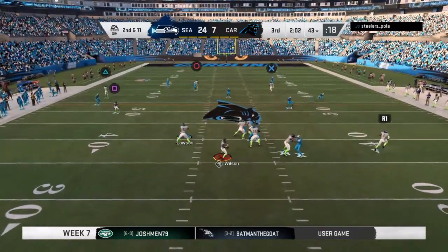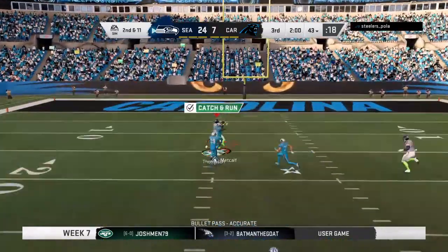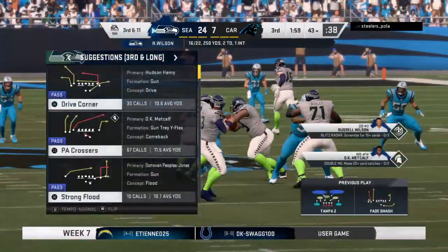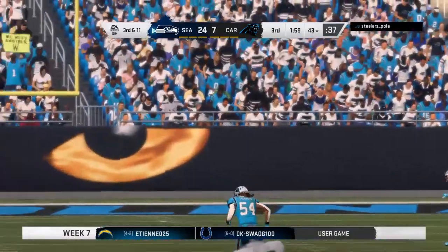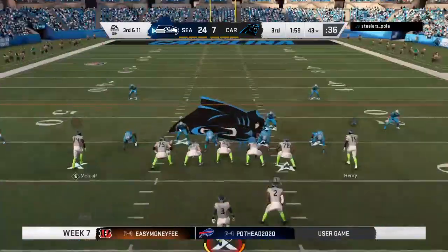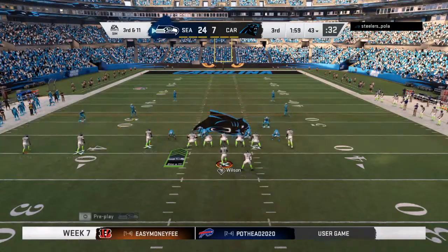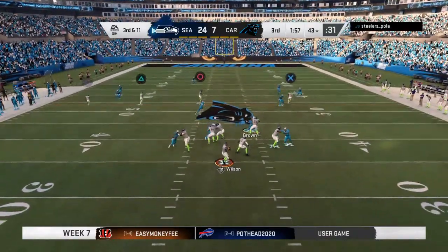Out of the gun, here's Wilson. He's going to fire one deep, middle of the field. And that will be incomplete. Tried to dial up the long one way out there, but it'll be 3rd down. An incomplete pass on that last play, and that means they'll need to come up with something here on 3rd down.